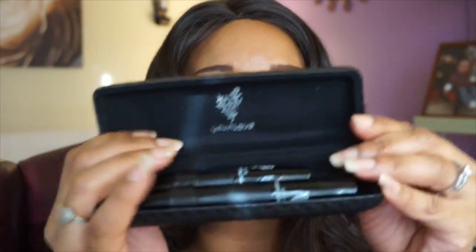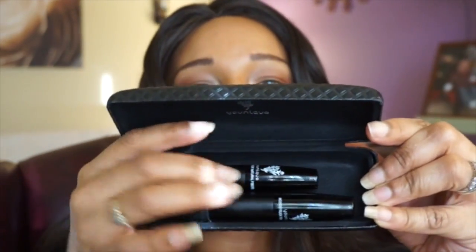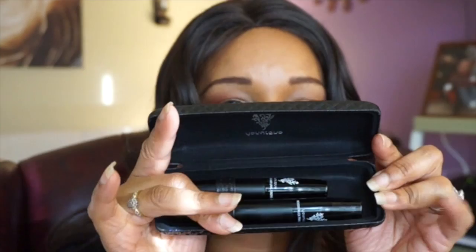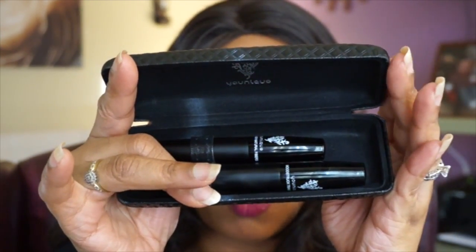And once you open it up, it also has that same symbol inside. Then you get these very shiny tubes, and you get two. One is short and one is long, so that you don't get confused about whether you're putting on your fibers or the transplanting gel. They don't just fall out, guys. They are secure inside of the box. It's another reason I say you can carry it in your purse.